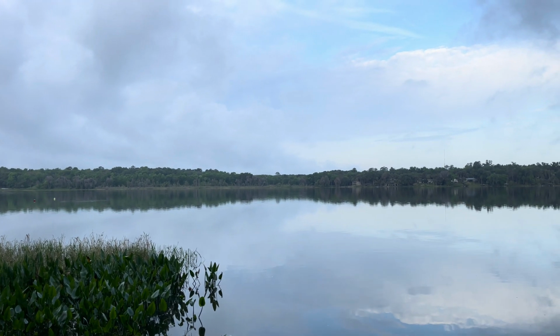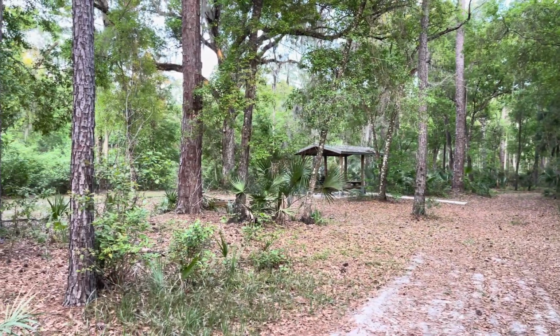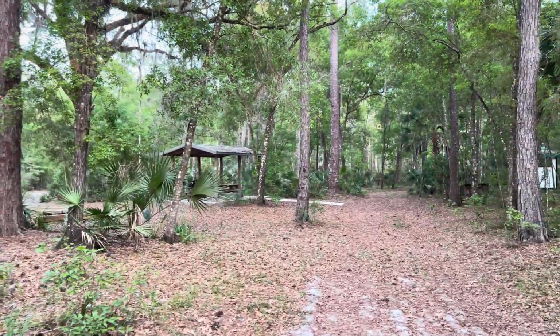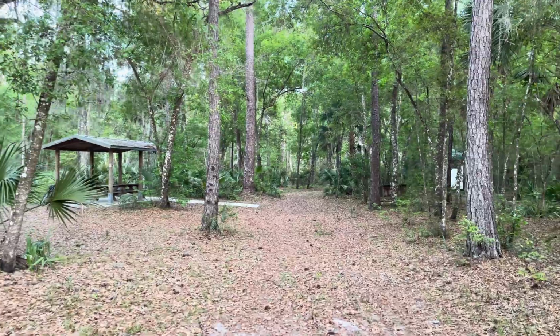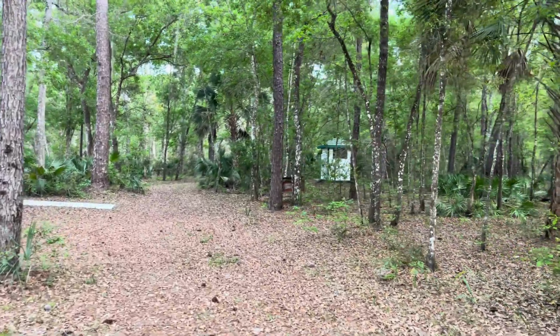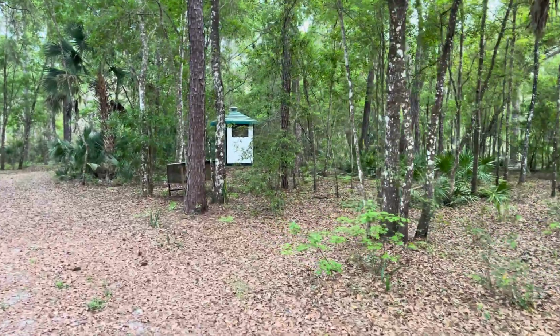Then we're going to get out here and get on the campsite itself. You've got a nice pavilion. You've got 3 camp pads, fire ring, benches, grill. You've got a porta-john out there, but I hate to call it a porta-john, more like an outhouse. They call it a western bathroom, I believe.